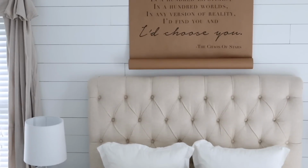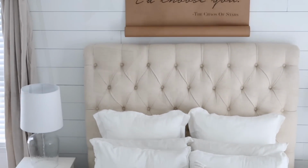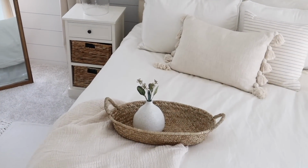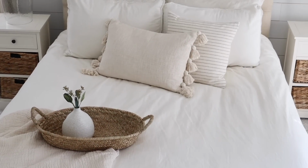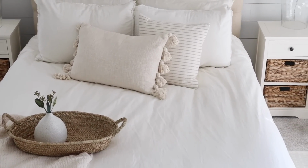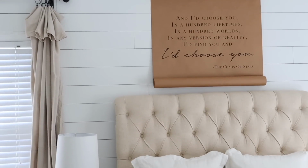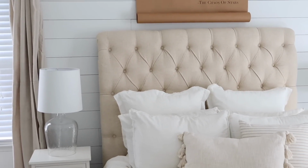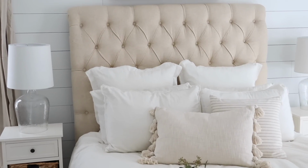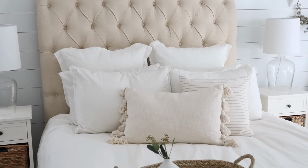Our headboard here is from Pier 1, and it's been several years since we purchased it, but they do still have some really pretty ones. A few other places to get a really cute upholstered headboard are Wayfair, of course Pottery Barn, Restoration Hardware. You can even find them on Amazon and Target's website as well.